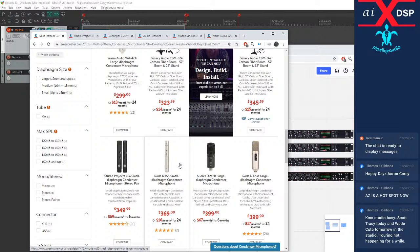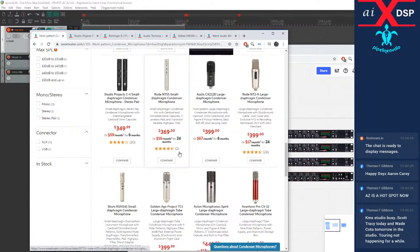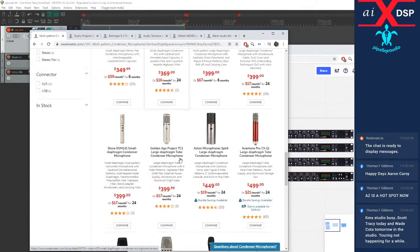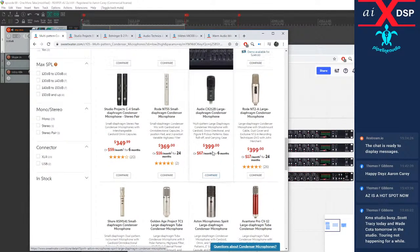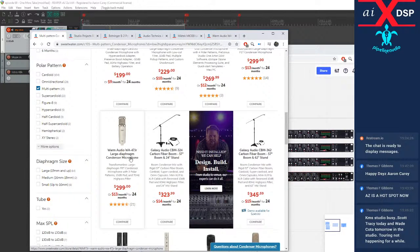The only thing is another $100, and for some reason the NT2A just looks ugly to me. I mean, not that that really matters that much, but it kind of does. Somebody was telling me about the Aston Spirit microphone, and a lot of people are talking about this Aston stuff. I looked at the Lewitt ones. They had one that I thought was going to be the right thing.